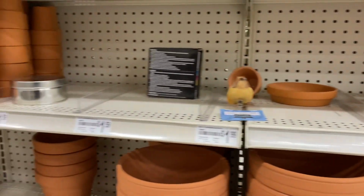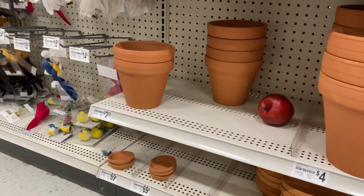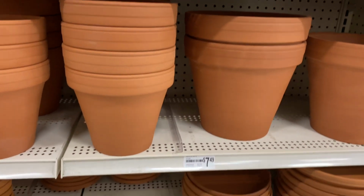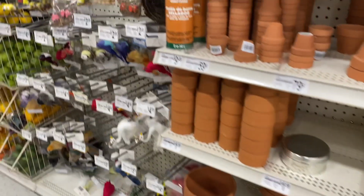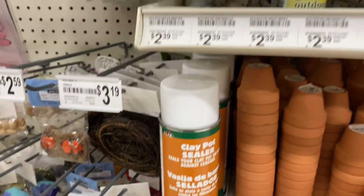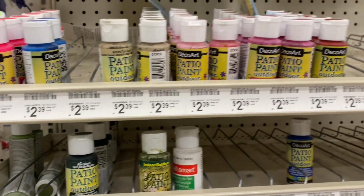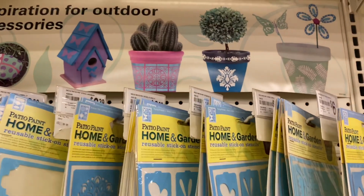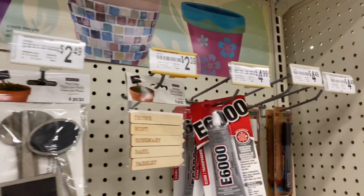And what I think is fun about this section is that they help you not only get the terracotta pots, but also get what you need to decorate them if you wanted to. They have the saucers, but look at here. Look at all this stuff. I haven't painted my terracotta pots yet, but I know my sister has, and it seemed like a great idea and fun. And now I'm getting more inspired looking at even stencils. Look at these ideas, guys. This would definitely be a fun project to do with friends, right?